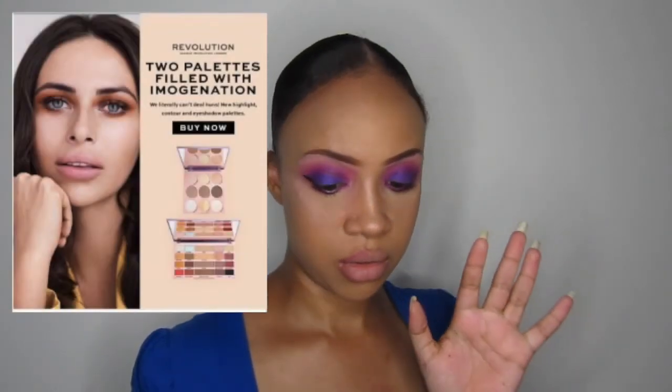Imogen, I'm not too sure who she is, but Imogen, who I'm assuming is some kind of beauty vlogger person, has teamed up with Revolution to bring out eyeshadow and a contour highlight palettes, not just one palette, she's got two. She's giving me Carly Bible vibes a little bit. She's very, very pretty. I feel like Revolution have been doing so many collabs recently.